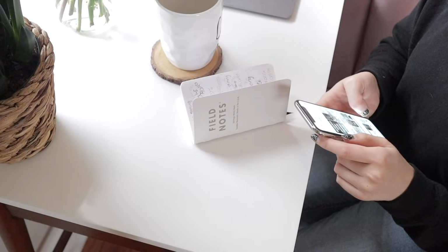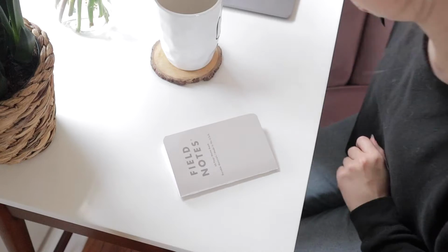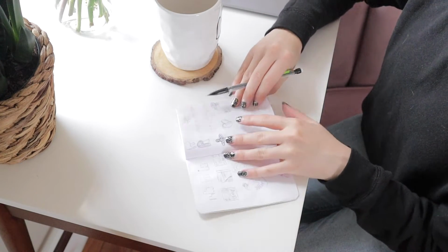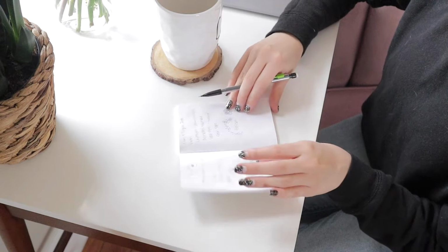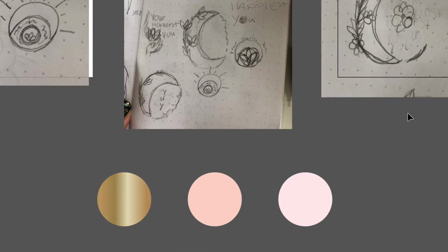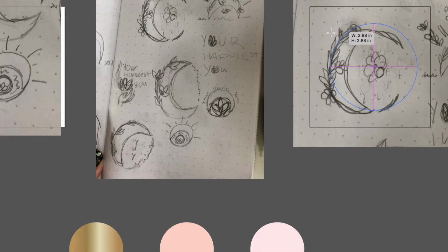Once they're done working on their mood board, I take it and start researching their industry, their ideal clients, the services they're going to be offering, and sketching out ideas based on all of those things combined. Once I think I have a pretty good set of sketches to work with, I pull them inside of Adobe and I start transforming those sketches into digital forms.